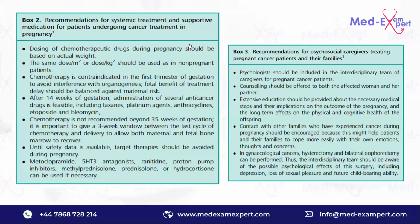So these are the TALK article charts. You can try to read them if you want. Remember, after 14 weeks of pregnancy, administration of several anti-cancer drugs is feasible, including the platinum agents most often used for cervical cancer, like cisplatin or carboplatin. In the UK, usually after 16 weeks, these cervical cancer patients do get chemotherapy. And in the literature, they have mentioned that after 14 to 16 weeks, cancer therapies can be liberally used.